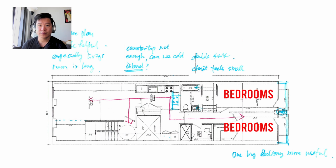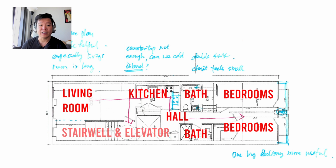You have 2 bedrooms in the rear of the building, or sometimes even just 1 huge bedroom, and a living room in the front. And they're situated in the front and back because they're both required to have access to light and air. Everything else goes in the center, a hallway with bathrooms, the kitchen, stairwell, and elevator. Given the zoning and ADA restrictions, there's not a lot else you can do here.